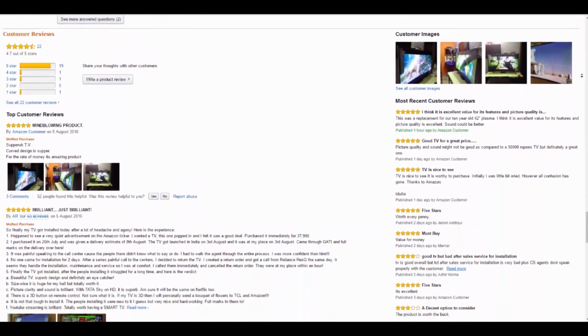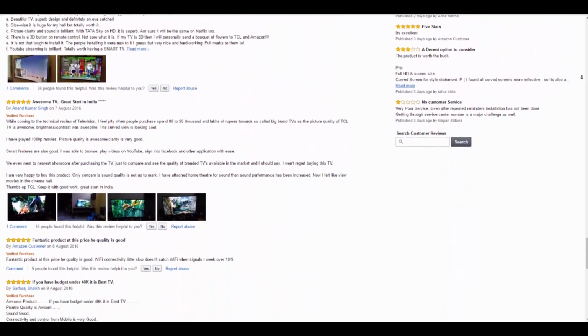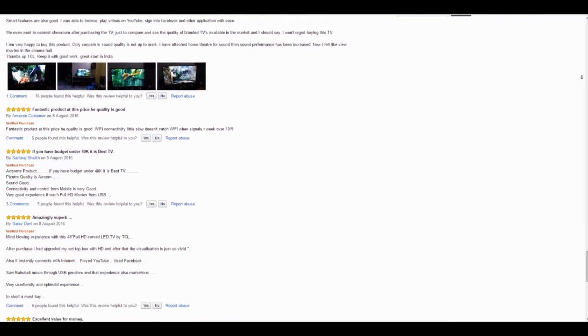Enough of the specifications. Inside the box, you get the TV, remote control, power cord and stands for the TV. It doesn't come with wall mounts inside the box, but you have to get them separately. However, one guy who has bought the TV from Amazon suggests that people who come for installation bring the wall mounts with them, but you got to remind them, and the installation is free.